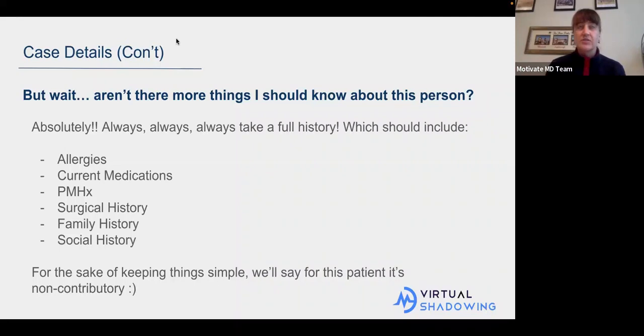And then of course, social history. Social history is important in multiple contexts. We ask about things like substance use, so whether somebody drinks alcohol, whether they smoke cigarettes, whether they use heroin, methamphetamines, marijuana, all sorts of substances. That is a component of social history, but so is occupation. What do they do for work? There are certain people who do certain jobs and are predisposed to certain problems as a result. So always asking somebody what they do for work is really helpful.